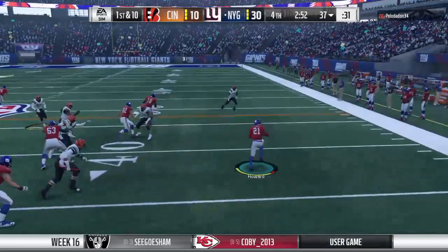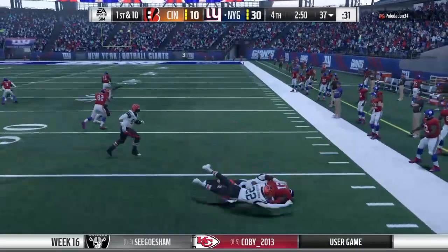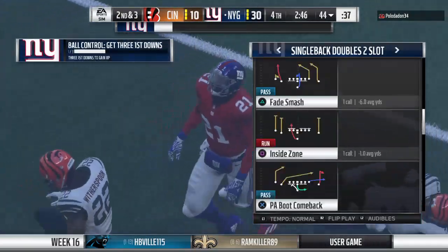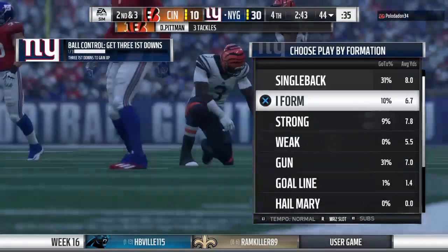On the give, running right is Howard. And he'll be brought down just shy of the 45. It's a 7-yard carry to set them up with a 2nd and 3.